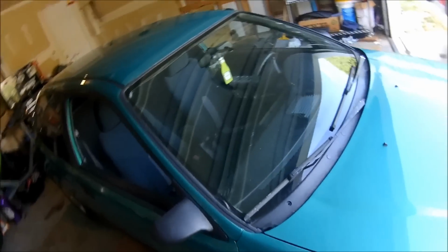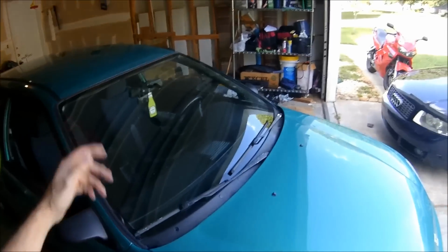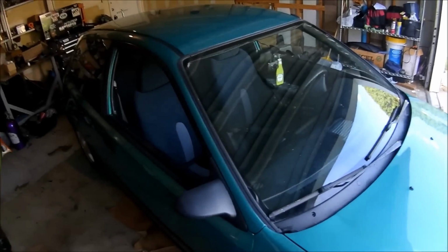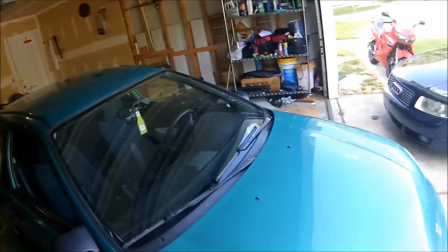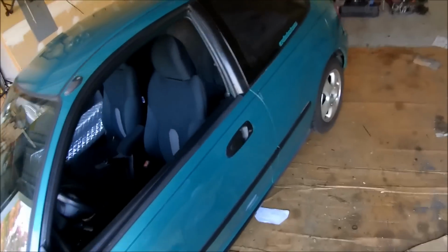The other thing that might give it away is that air freshener, Wretch Air. If you're a Honda person, you know Hybrid Racing makes K-swap parts. If you're not, then you just think I have a funny green air freshener. So that's that. Let's look on the inside.